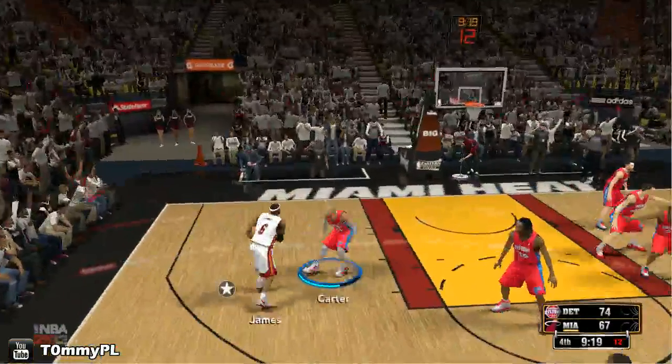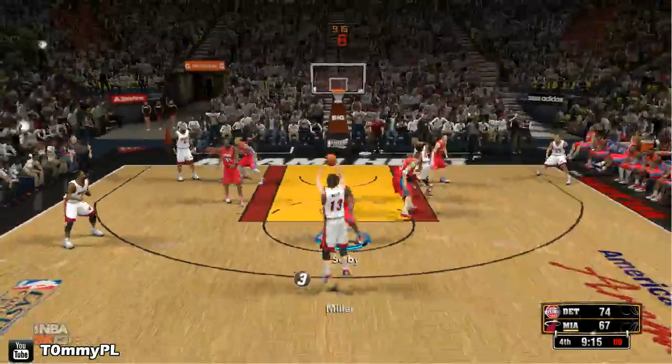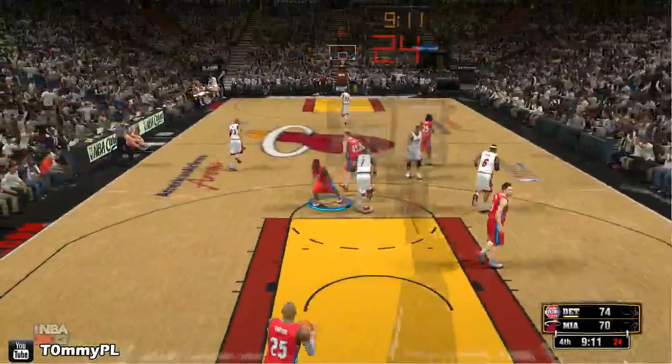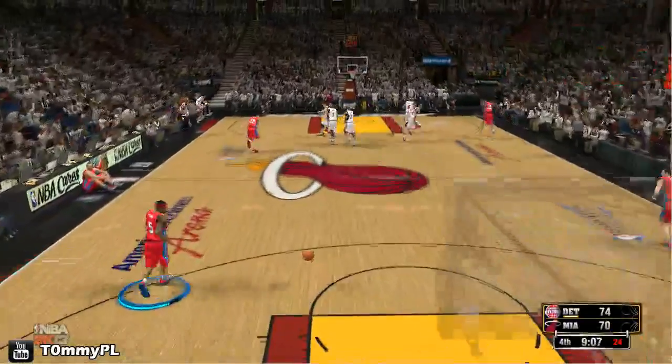Wade outside. Backing down is LeBron. Miller. The three. Yes, it's LeBron picking up the assist. They got on this roll a while ago, and they just haven't let go.